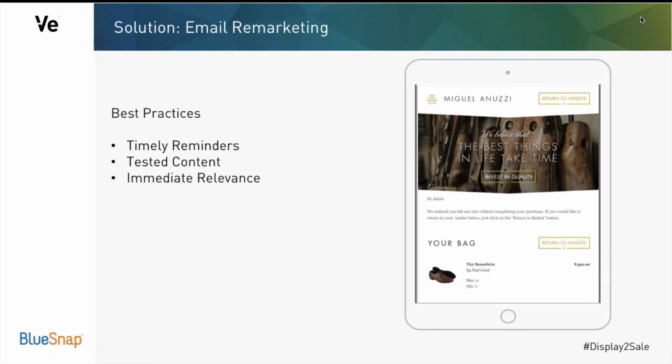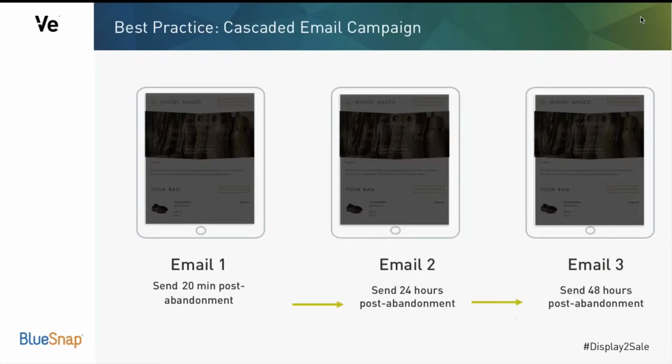So, Terry, on this, I've received these kinds of emails before, and I've always wondered what's the range or the percentage of shoppers that you would actually expect to be able to recover through this tactic? Yeah, that's a great question, and it's a great segue to the next slide.